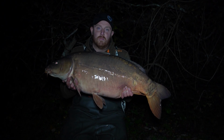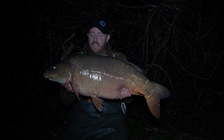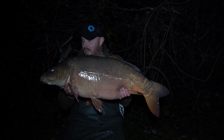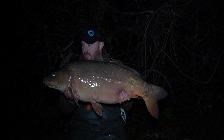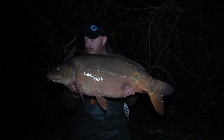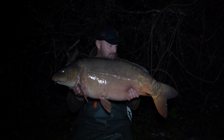Well, it's not a bad way to start our trip here at Blue Water. It's the second night and we've already got this stunning 37.5 pound mirror. Hopefully, as we were just discussing earlier, once we get our spot rocking, we should be able to line a few more up. This was taken on the fake maggot and the pineapple or emeteric wafter on a little D-rig.